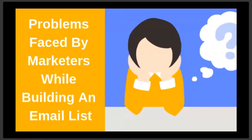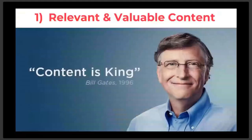First is relevant and valuable content. See, if you don't want to hear it from us, just take it from Bill Gates himself. You have to create, and I mean have to create, quality content. Content can be a problem when trying to close fresh leads, as well as retaining new customers and existing customers.